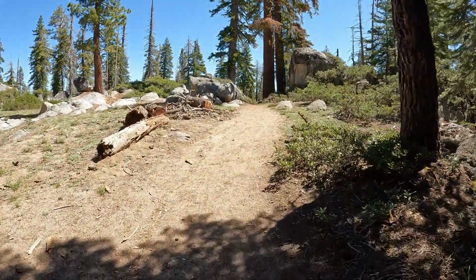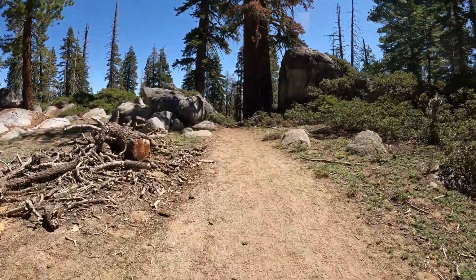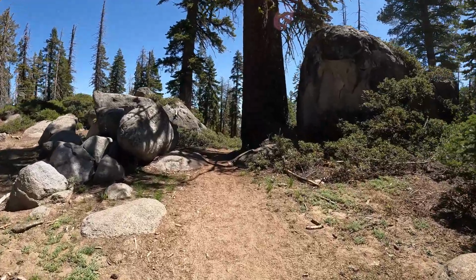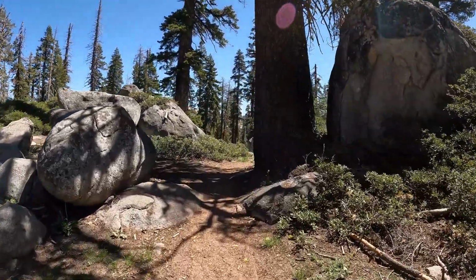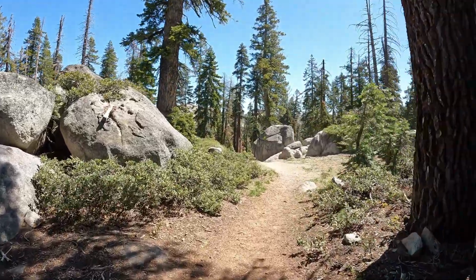Got to the gate at about 8:45, and there was quite a line. Took me a half hour to actually get inside the gate, so keep that in mind, that you want to get an early start on things. You'll be a lot happier.